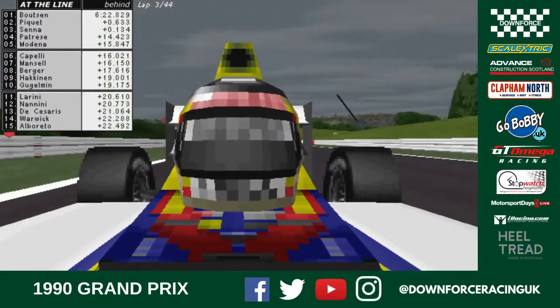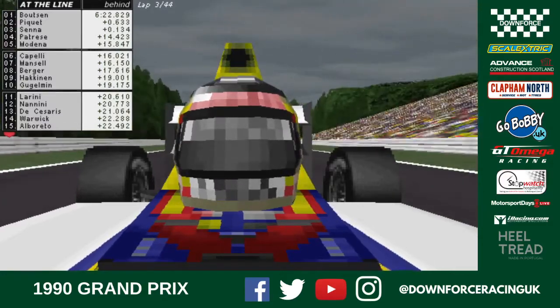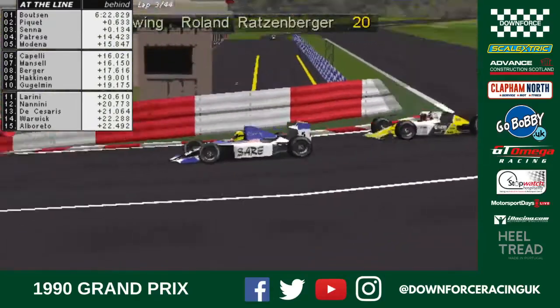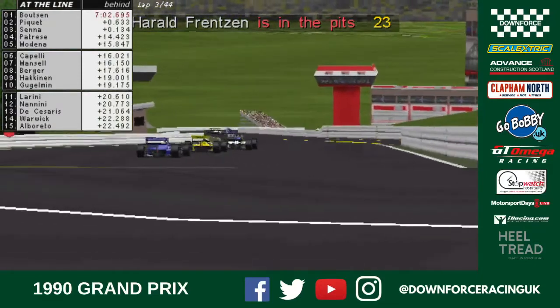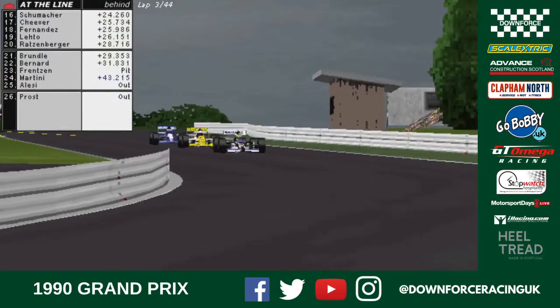So Boutsen leads Piquet and Ayrton Senna, with Patrese 4th, Modena 5th, then Capelli, Mansell, Berger, Hakkinen, Gugelmin and Larini, who is battling away for 11th place with Alessandro Nannini, and that's Martin Brundle making a move on Roland Ratzenberger, I think. But he can't get by. Frentzen finally makes it back to the pits, albeit right at the tail end of the field.